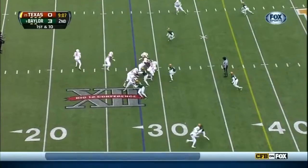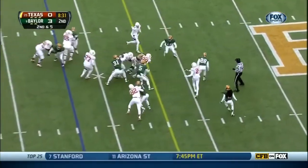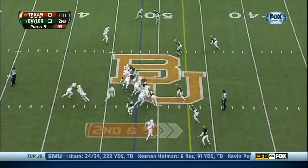Big men in the trenches can't wear sleeves. Texas. Short amount of time. High snap. Off the left side, pushing. Come on. Feels like 14 degrees. 100 degree difference.